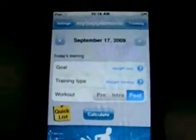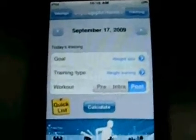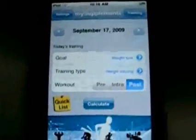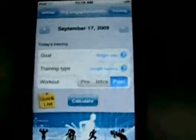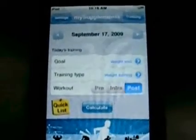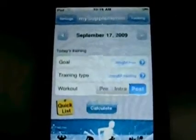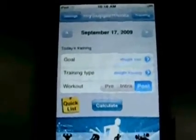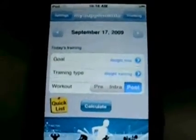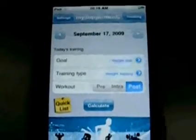One other important thing about mySupplements is it's an application you can use daily. It's not an application you use two or three times and you're done with it. If your goal is to lose weight and your body weight comes down, the number of calories that your body is going to require will also go down. So it's a very accurate measure of the daily caloric requirements.